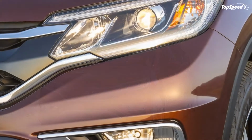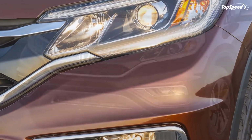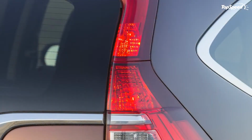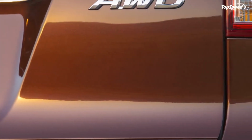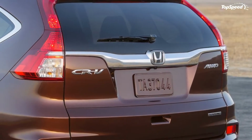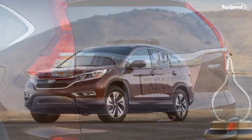The CR-V's side profile hasn't changed much. It still includes that V-shaped third window with its accent line mirrored in the long taillights. A symmetrical rear end still lacks the tailgate-mounted spare tire of yore, leaving space for chrome trim and a large rear glass. Updated wheels add to the grown-up look.